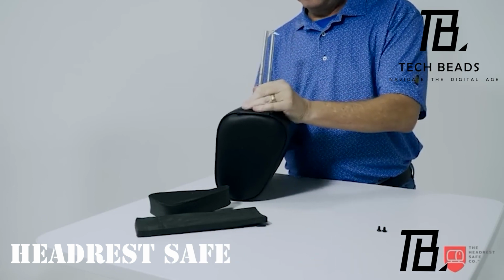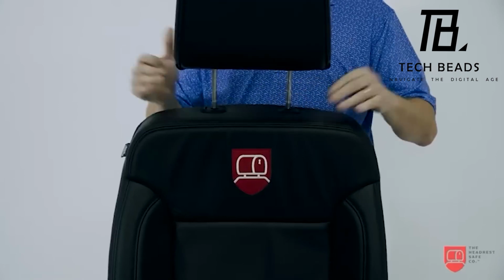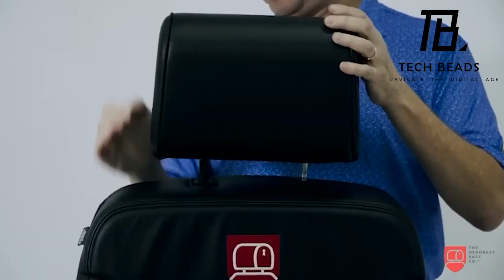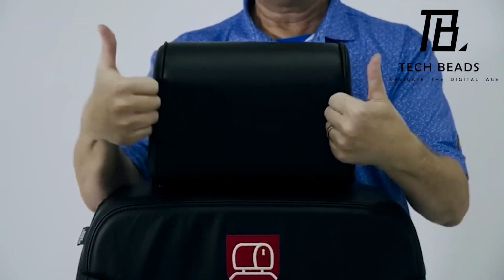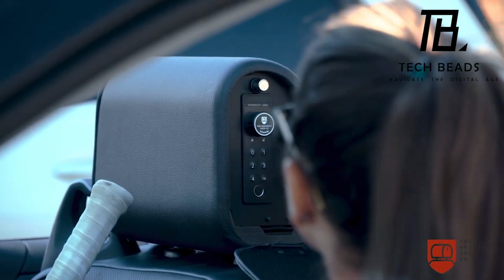This headrest safe is handy for both regular folks and police officers. It's built from around 2 mm thick steel and can be set up in just seconds. A cool thing is, bad guys won't really think about looking in the headrests, unless, of course, they've seen our videos.